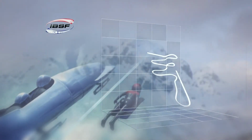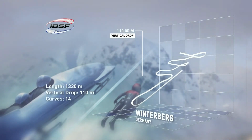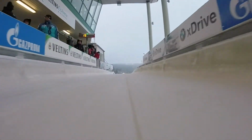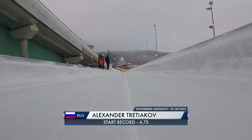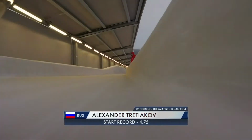And Greg, this track, well known, but still tough to get the best out of. What is the old Yogi Berra quote? Deja vu all over again. I feel like we were just here. So welcome back to sunny Winterberg again. Looks like we might have a winter weather affected race today here in the Sauerland.